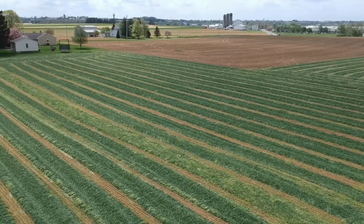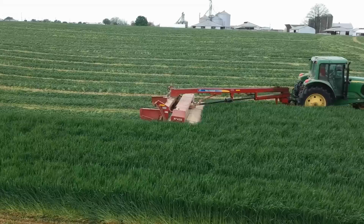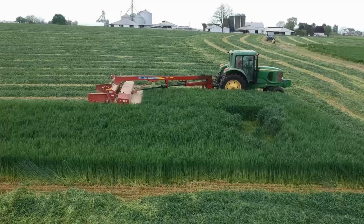One thing with this crop being so heavy, when you're mowing the last little thin strip, if it's too narrow and you're having to overlap over the windrows you already mowed, it'll catch on the edges of your mower and bunch up and pile up. I tried to keep it so that that last strip was about the full width of the mower so we didn't have to overlap at all.